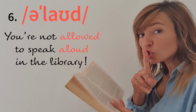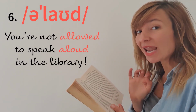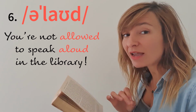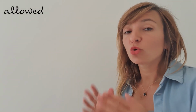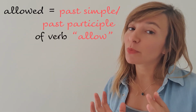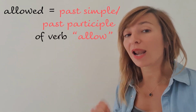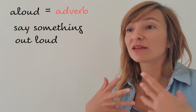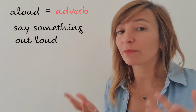Aloud. Shh, you're not allowed to speak aloud in the library. A-L-L-O-W-E-D is the past simple and past participle of the verb allow. A-L-O-U-D is an adverb and it means say something in a voice which can be heard.